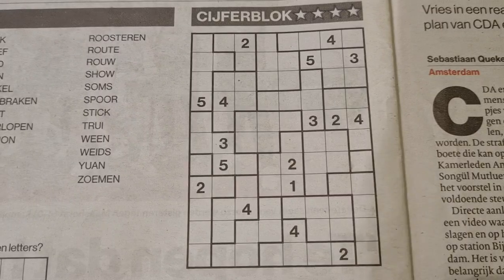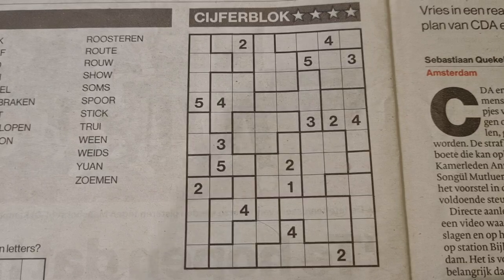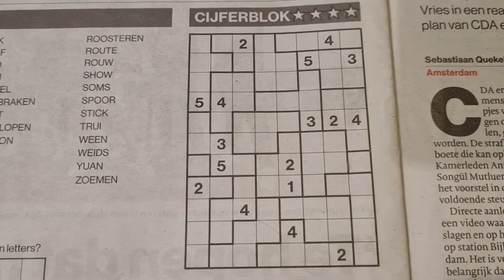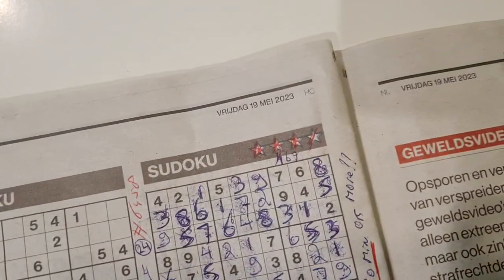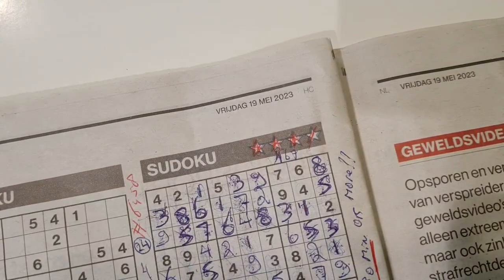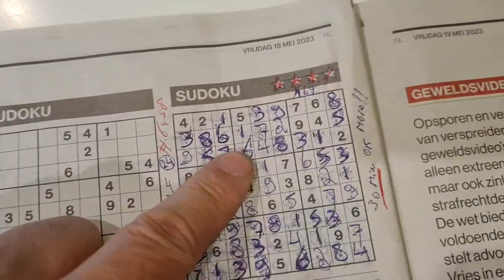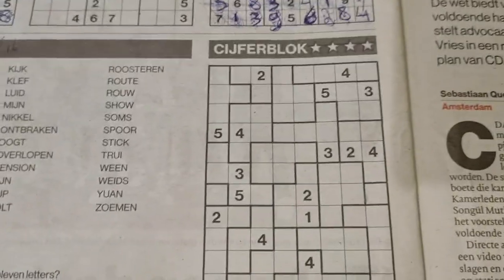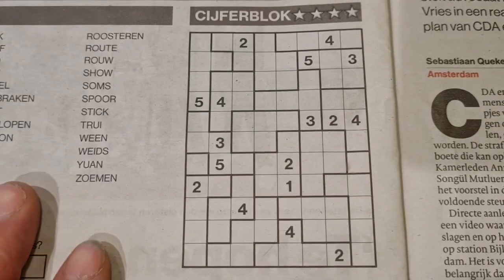Hi guys, welcome back with the fourth and last puzzle. The fourth and last puzzle is a tectonic with 4 stars. In the additional of today's newspaper on Friday, almost weekend, Friday, May the 19th, 2023, I already solved 3 puzzles: the 1-star Sudoku, the Sudoku with 4 stars, the binary puzzle, and it's time for the tectonic with 4 stars.